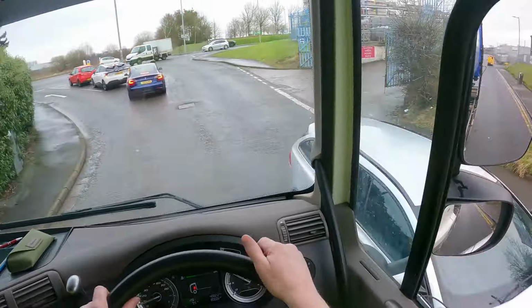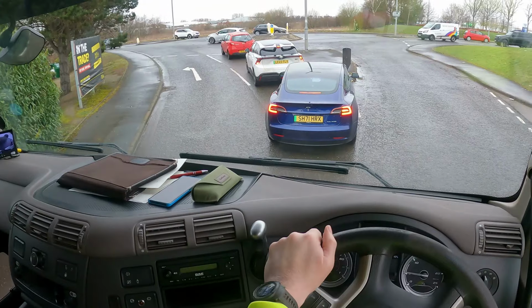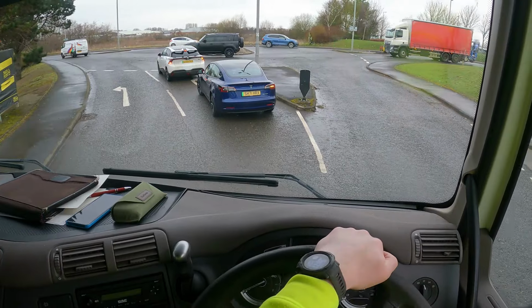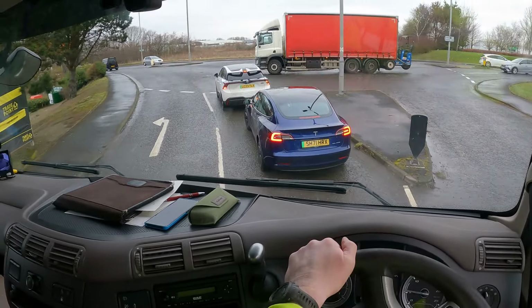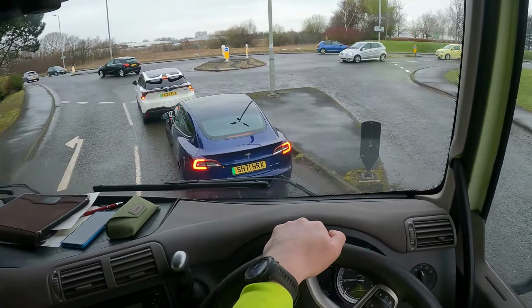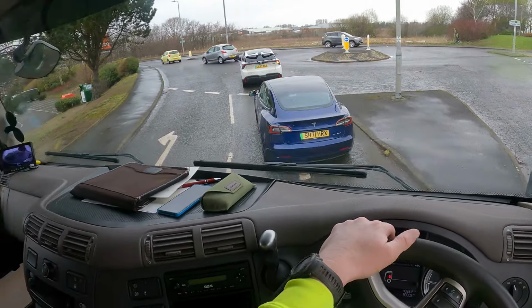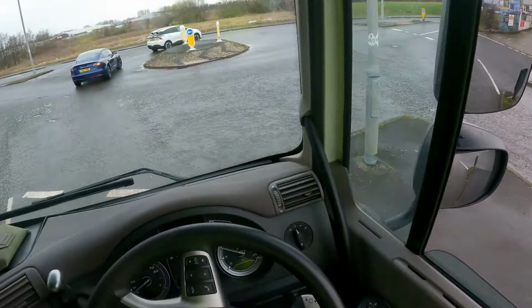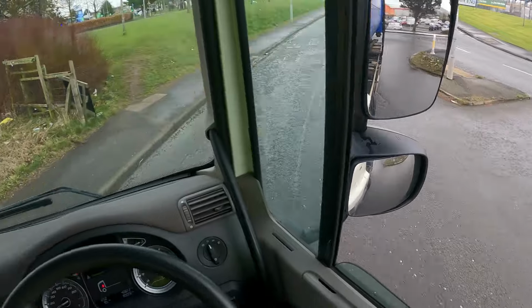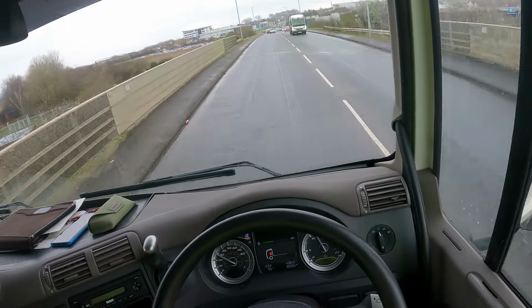Right, that's me now, been to the council tip, and that's me emptied. So now I'm just heading back to the yard. Probably got a couple of skips to move about in the yard. I'll probably need to change the food waste. And put this back in place as well. But that's pretty much me done. Not too bad wee shift. So that is Tuesday by with.